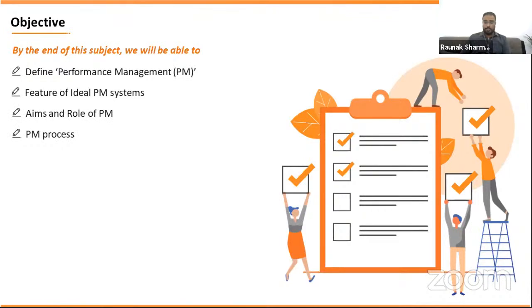What is the performance management process? It is not just a task that we do and forget. It is a process. It has got steps. Every step is followed by the other, which is closely linked. Then we will get to know how PM is related with HRM. From now on, we are going to be calling performance management as PM. So how is it related with human resource management? Then what is the strategic planning in performance management? So these are certain things that we would get to know in this session.